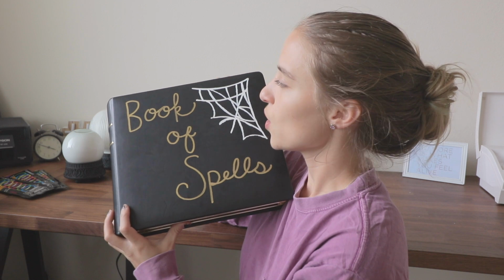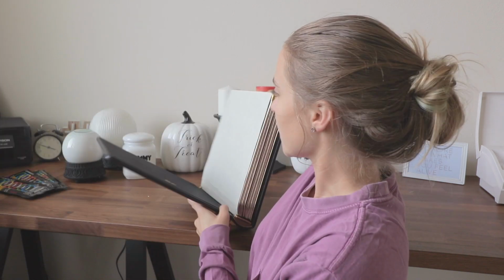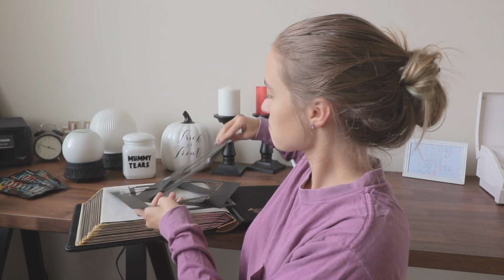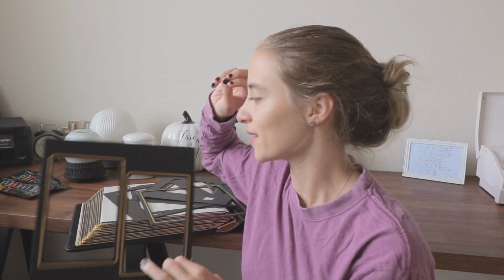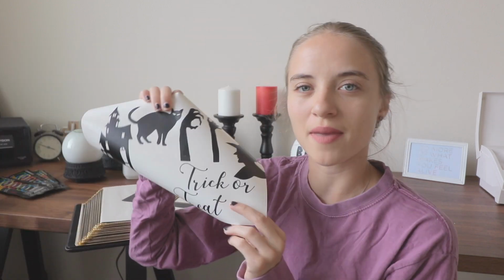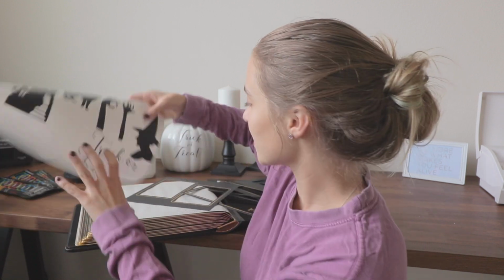So my spell book here did come with a few extra little photo slots in the back. So I figured instead of those going to waste, I'll throw in a little bonus DIY here. That's where all of this vinyl comes in. I kind of want to make a little photo gallery, like a photo wall area with a bunch of different spooky things on the inside.